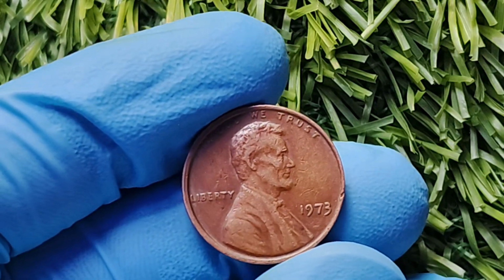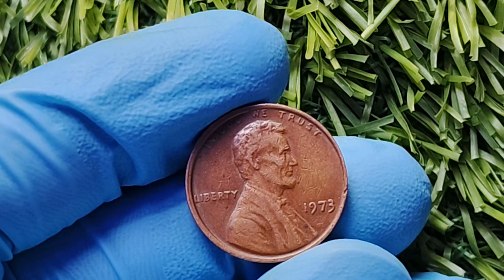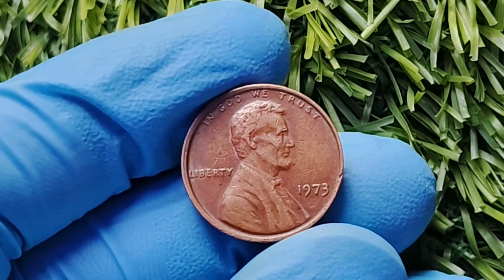Alright, let me ask you a question. When was the last time you actually looked at a penny? And I don't mean just grabbing one to break a dollar, I mean really examined one? If you're like most people, you probably haven't given a penny a second thought.